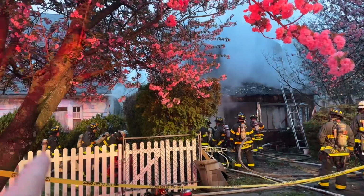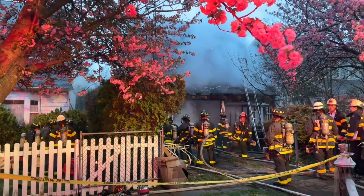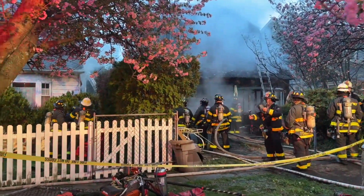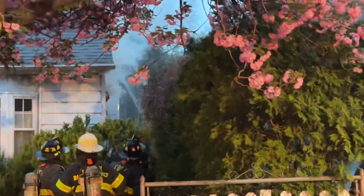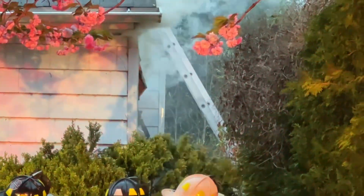Fire at the bottom of the cellar and the two side is knocked down. We're bringing the line back up to the kitchen. All right, 10-4. From the rear? 10-4, from the rear. And they got slight extension to the house next door. They're opening up. Yeah, 10-4.